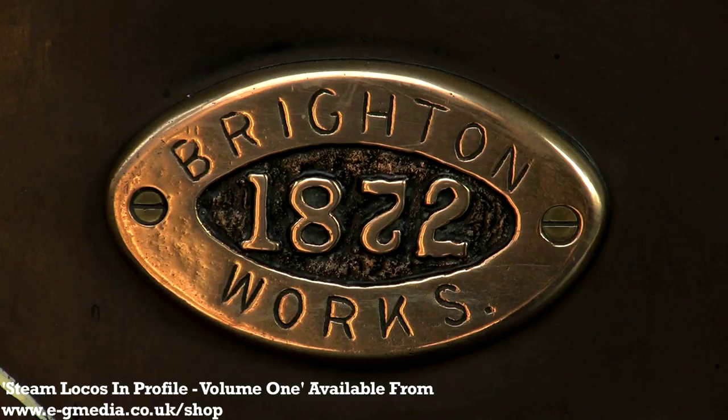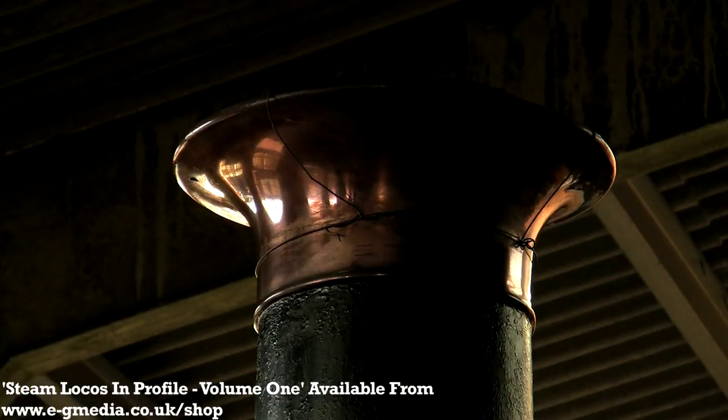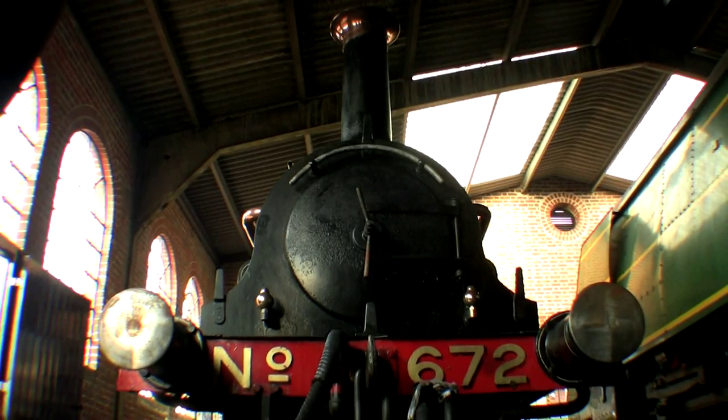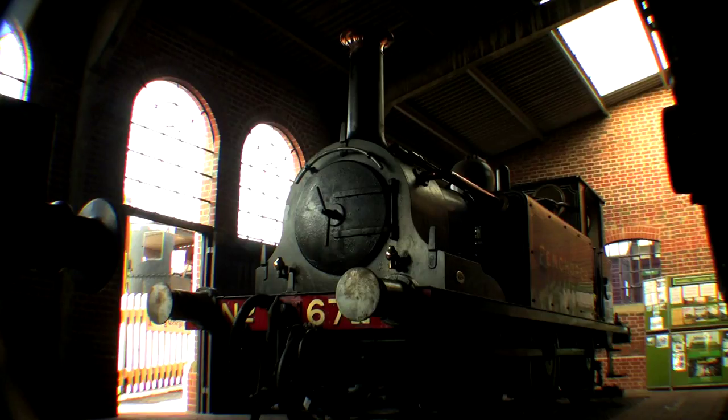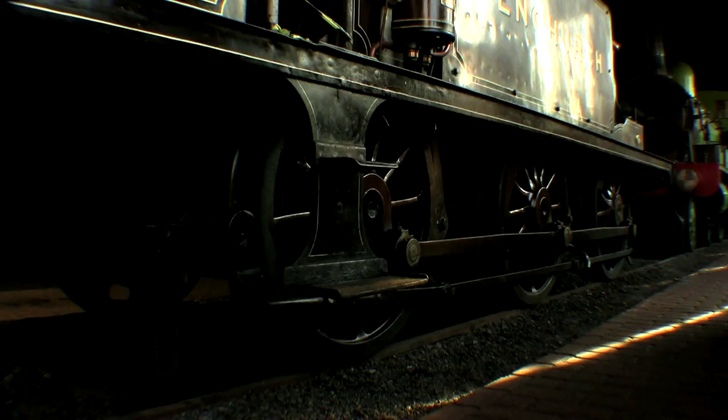Designed for outer London commuter trains, they could accelerate rapidly between frequent stops. But it was their nickname, Terriers, that endeared them so, thanks to the sharp barking noise produced from the exhaust. It's a shame it didn't catch on with others, really. But the noise is far from the point with this class.